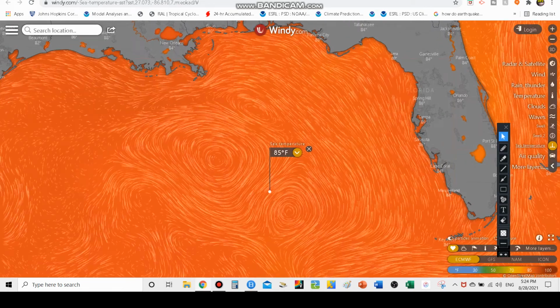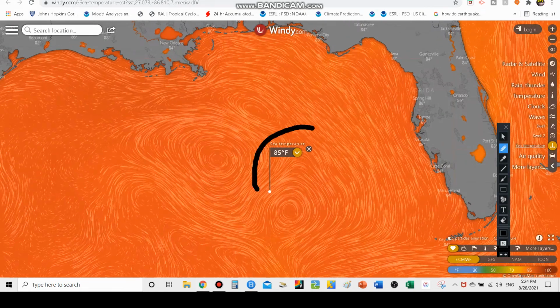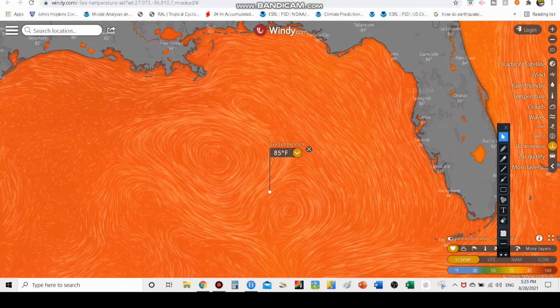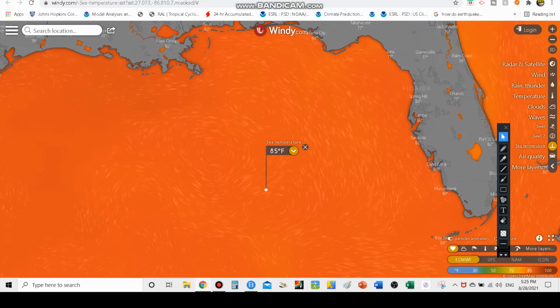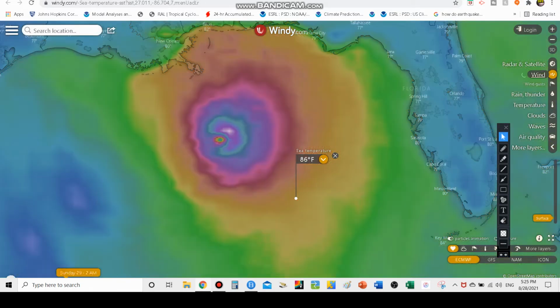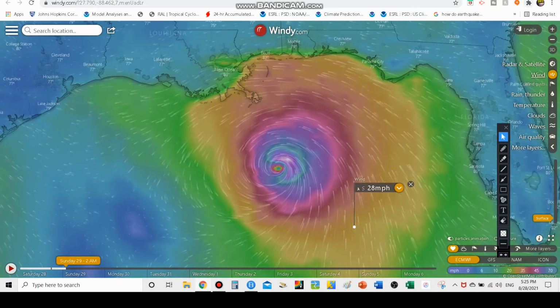So I have marked here where the low center is currently, with 85 miles an hour in terms of wind. But as we move this forward, you can see the water temperatures. Actually, let me load up the wind graphic. I actually have to load up the pressure.